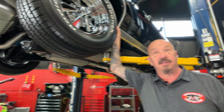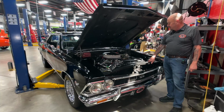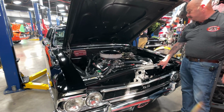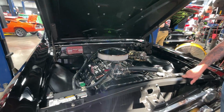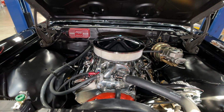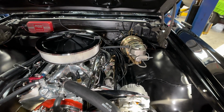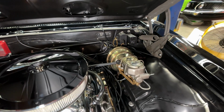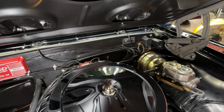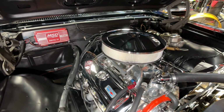Let's get under the hood. Big block power and shiny, baby. She's looking good. 454, polished aluminum intake, Holley 4-barrel carburetor, dual feed, vacuum secondary, single pumper. We got power steering, power brakes. See the firewall all cleaned up real nice. We got MSD fire into distributor. We got Edelbrock heads on there.